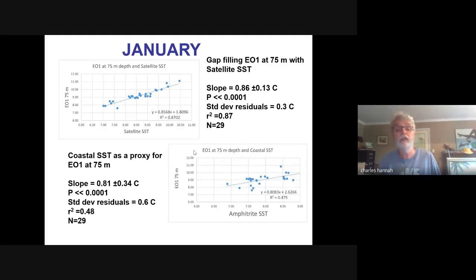We now look at the relationship between the subsurface temperatures at EO1 at 75 meters and the coastal SST. This is what we get. We get about the same slope again. We get really good regression statistics with P very, very small. Standard deviations of the residuals now become a little larger. They're now 0.6 degrees C. So it's credible to actually use this as a proxy. Not going to be perfect, but as a proxy for bottom temperatures.